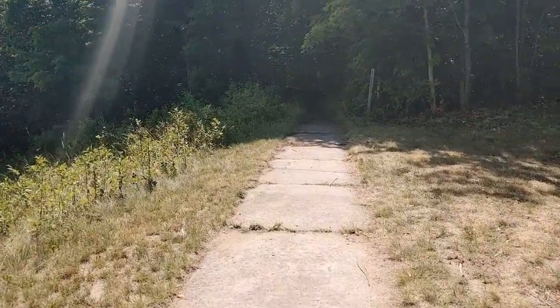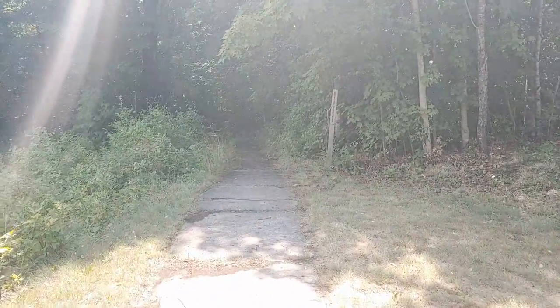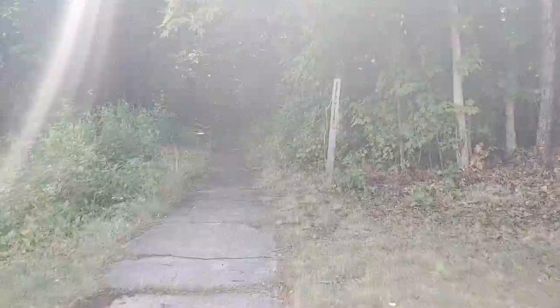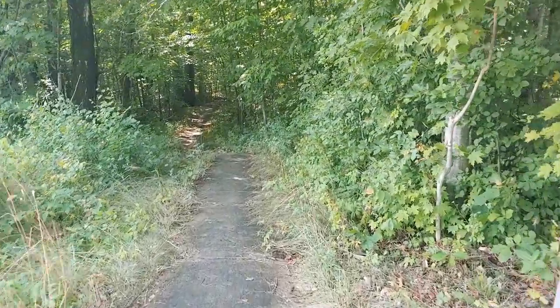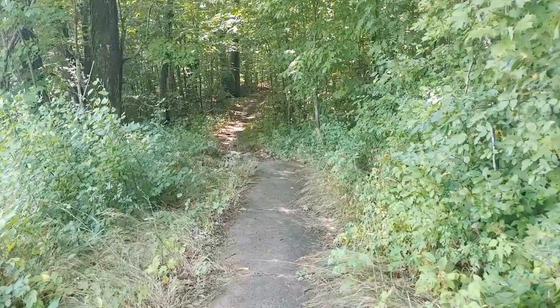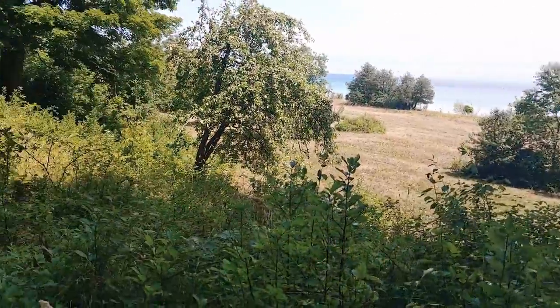As we walk toward the end of the sidewalk, this is where the sidewalk ends, and it is also the edge of the designation for the federally protected wilderness. So there's a sign here, entering wilderness, and as we walk here to the edge, we get to the edge of the sidewalk, and the trail goes on down into the island wilderness.